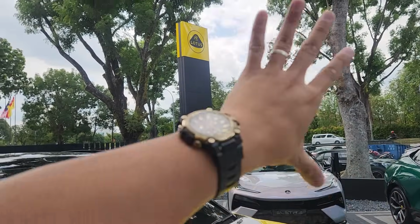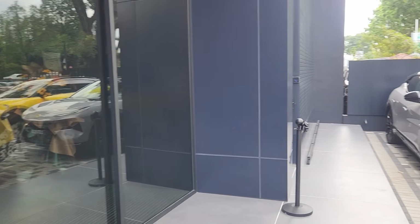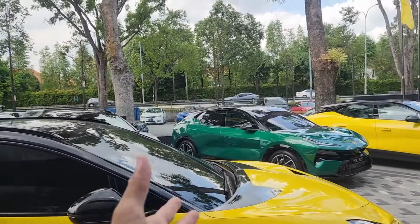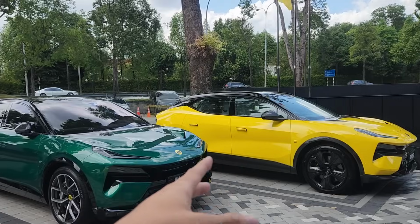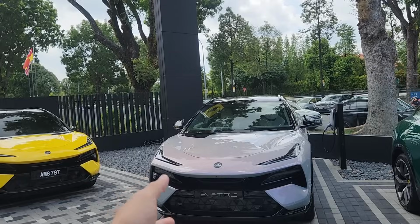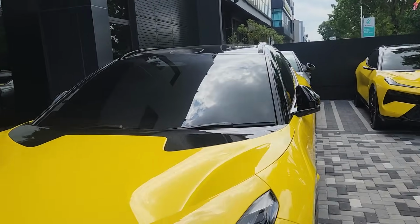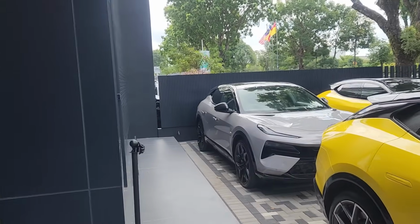Gone are the green and yellow, now black is the new thing. Yeah, look at these Electras there. Aren't they beautiful? Which color is the prettiest in your opinion? Yellow? Green? That's really nice. I forgot the name. Some pink grey thing. Alright, there's also black. No lah, don't buy black lah, but still.